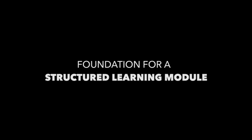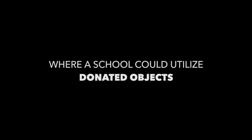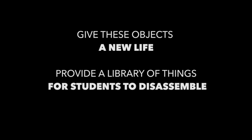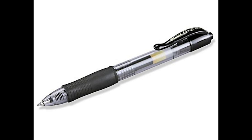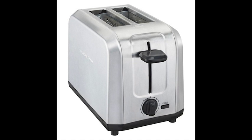I believe that this could be the foundation for a structured learning module or program where a school could utilize donated objects. This would give these objects a new life and also provide a large library of things for students to disassemble. The circular exchange promotes sharing and community engagement with schools. This could begin with younger students and objects like pens and advance to older students to objects like toasters.